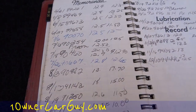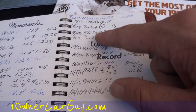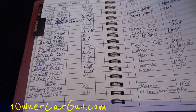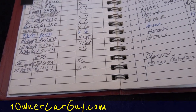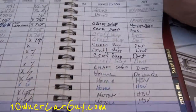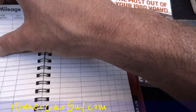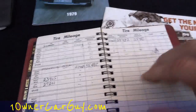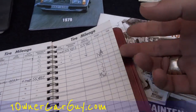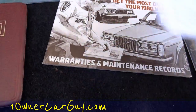That was the year. Now we started doing this kind, and we're up to 91. He didn't drive it much in this last bit here, but he kept track of it all. Wow, this is so cool. Up to 96,000 miles. And that's where it stopped there, but there's more notes in here that he kept on certain things. So, just an amazing amount of records and stuff kept. This will come with the car, of course.